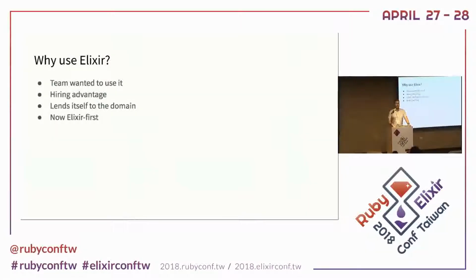Third reason is that it lends itself to the domain. I originally had a question mark after this point because we had a lot of specific ideas about how Elixir might be good for what we were doing, but I'm not sure that we really necessarily had a concrete idea about how we're going to use them. So one idea is that we're going to use in-memory management to keep track of all of our different clothing items that we have. Like, where is this particular shirt located in the warehouse? Or is it at the customer? Or is it in the mail? Like, where is this item? And we actually haven't been able to take advantage of that yet.